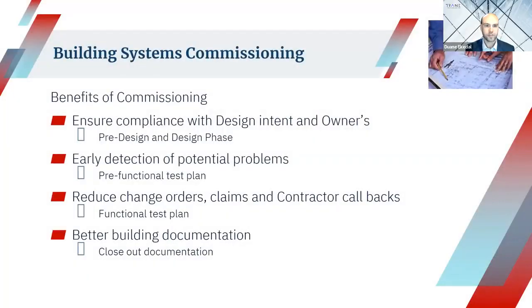So what are the benefits? The benefits are compliance with that design intent, and it's really early in the process. I want to highlight the pre-design phase, and in some instances, commissioning agents come in later, and really to have the best commissioned project, the goal would be to come in as early as possible, even pre-design. Really, the conceptual phase would be best, and the purpose of that is to make sure that when you get all the way through to functional testing, you're testing the system that the owner was intending to have installed in the building, and that when you get to close that documentation, you're wrapping that up in a way that is meaningful to the owner and giving them the documentation that's going to be most useful for them.